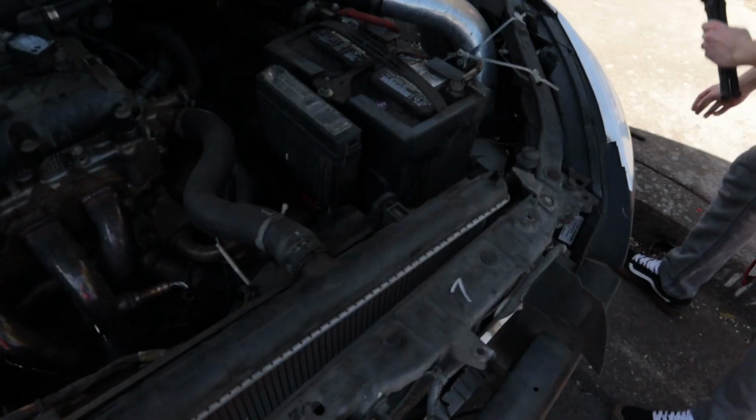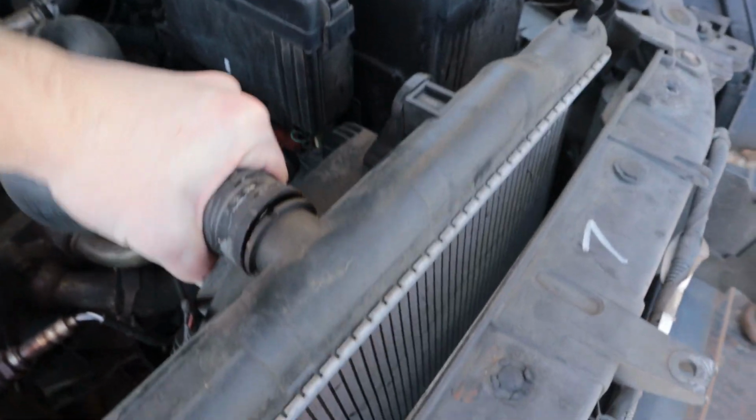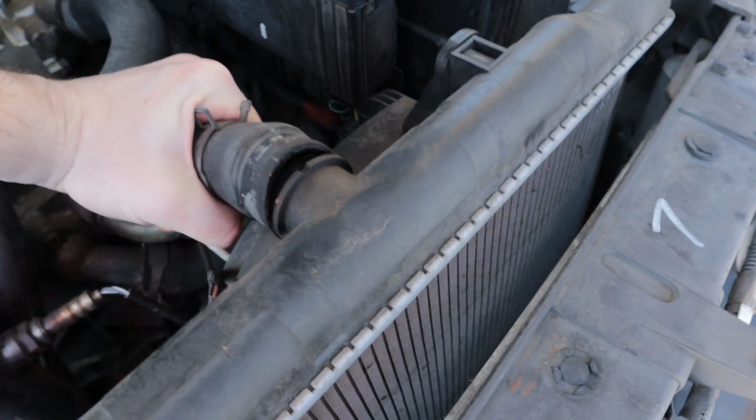Sorry, bro. You know, people always say they're gonna work on their cars together, but we actually just worked on the car together. We get it fully together. Yeah.